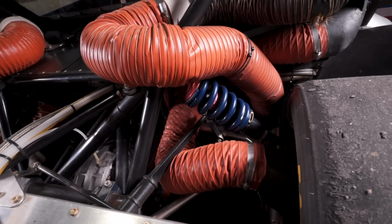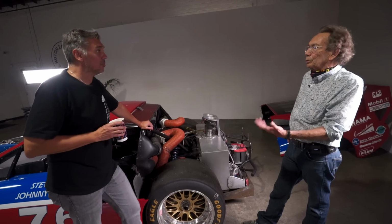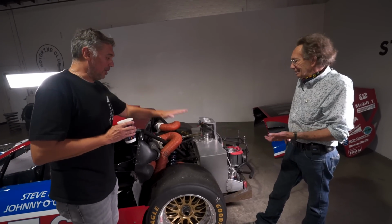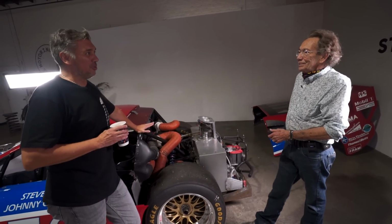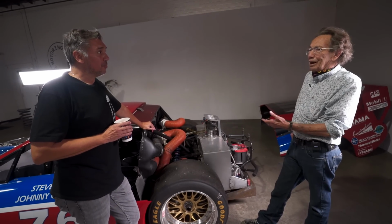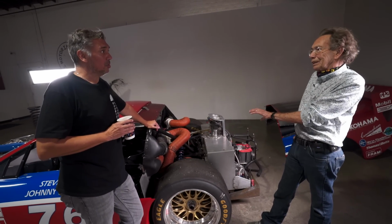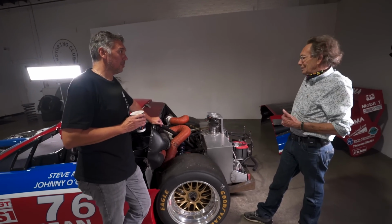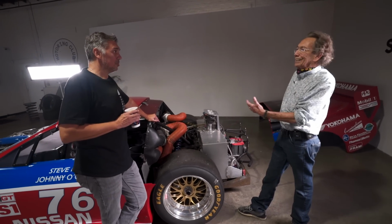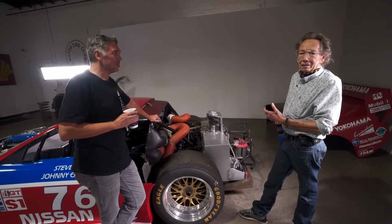What does the softer spring give you now? Well, it gives you more compliance with the ground. And it keeps the tire on the ground in terms of bump, hopefully. Yeah, that's what you're striving for. When we say soft, I mean the springs, it's not like this car was like a street car. Of course. So the term soft is relative, and stiff sway bar is relative.